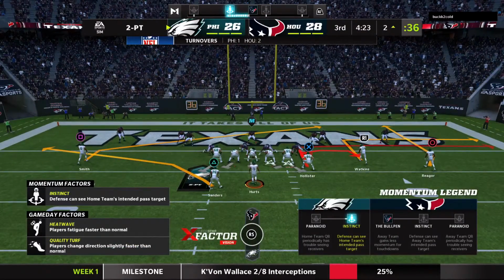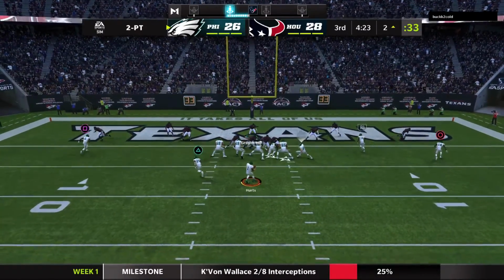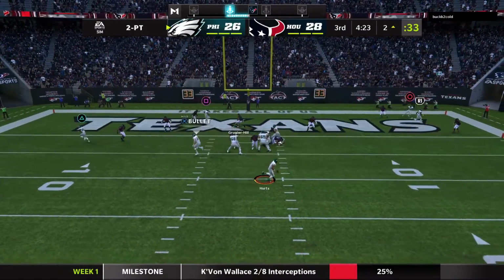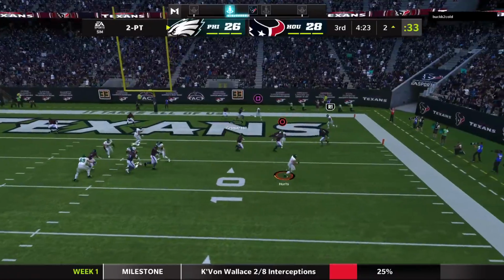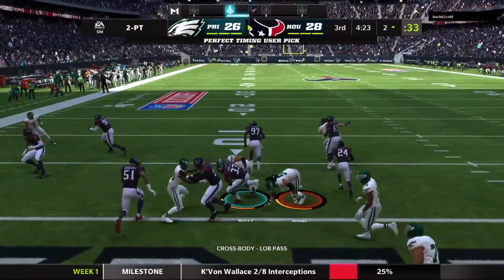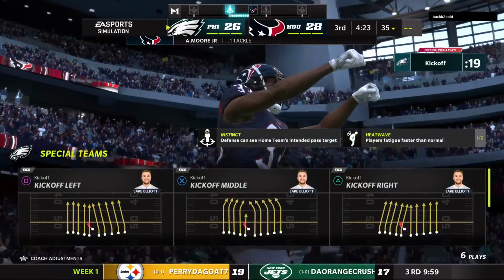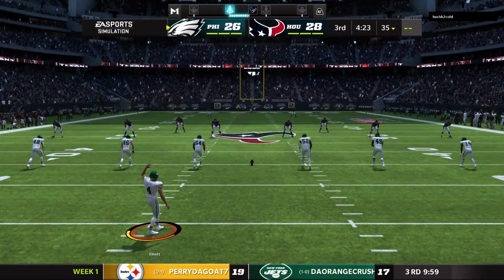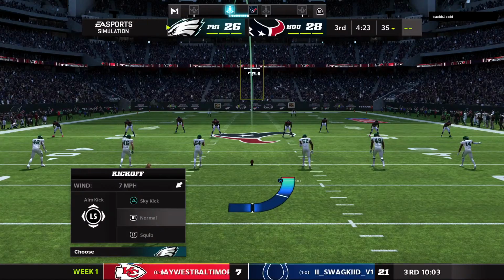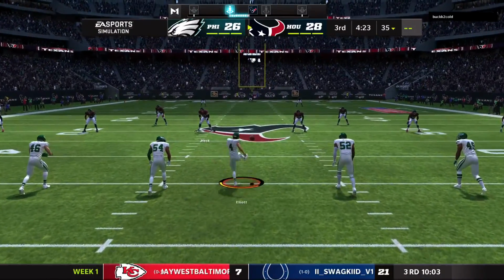Charles, we've seen them target one of their main weapons time and time again. Maybe they went to that well too many times there. Yeah, and it's so difficult to determine how many times is too many. Picked off with great anticipation. And the Eagles are going to have the football here at their own 35-yard line. So they'll get another shot on offense following that pick-6.